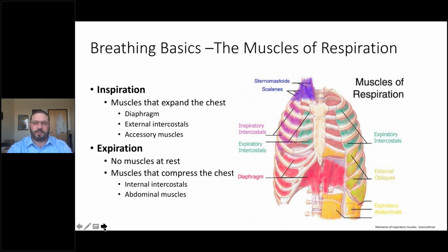And those are more important when we really want to take a big deep breath, like to scream, laugh, cry, sigh, cough. The muscles of exhalation or expiration tend to be more passive. So usually just exhaling is passive. It's the diaphragm relaxing and then air comes out. But if we, again, need to cough or scream or shout, then we need muscles that help squeeze the chest even tighter.